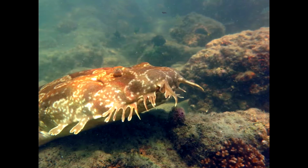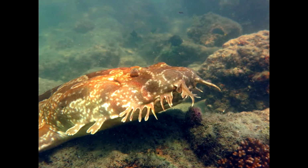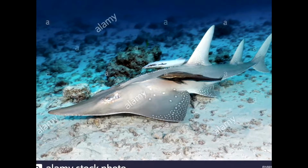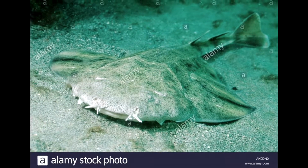Okay, so we get it. Rays are related to sharks, but we'd still never get the two mixed up, right? Well, not necessarily. Rays and sharks are both very diverse groups of animals, with some members seeming to blur the line between the two suborders. For example, guitarfish are rays with the long, sinewy tails of sharks, while angel sharks have the flat pancake bodies usually reserved for rays. But if anything in this world is certain, it's death, taxes, and gill positioning.